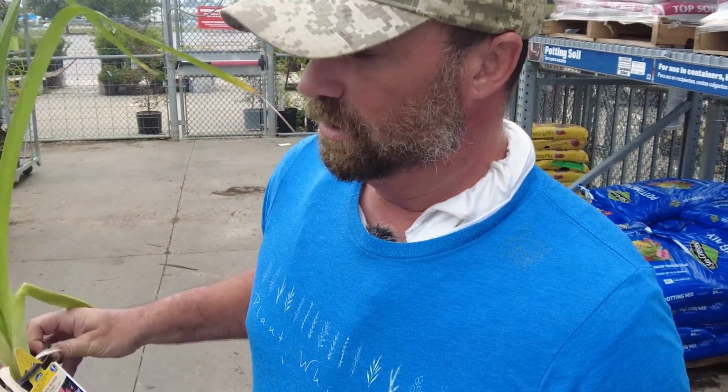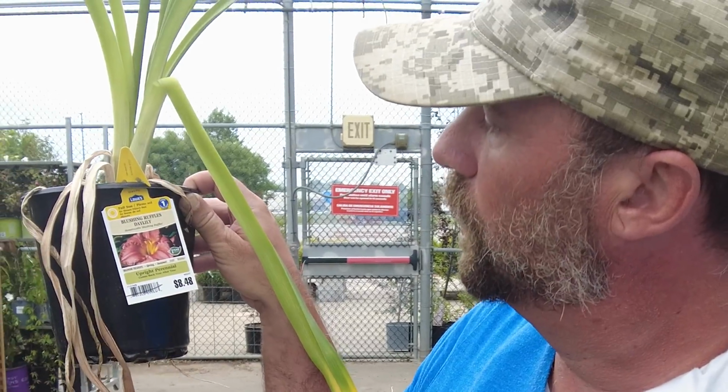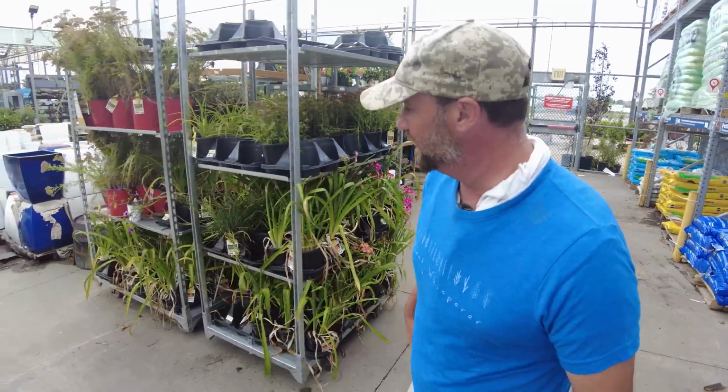The reason I'm entertaining the idea of that is because these daylilies look a lot healthier, or the leaves that still look good look vibrant. And this is Blushing Ruffles Daylily, $8.48, which takes us into the 3rd tier, which is gonna make these $4 a piece, and that's doable. So many daylilies down here that I could really make a go of it for $4 a piece.